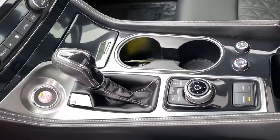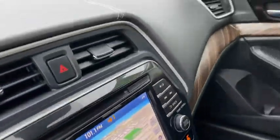premium sound system, auto off headlights, universal garage door opener, rear defrost.